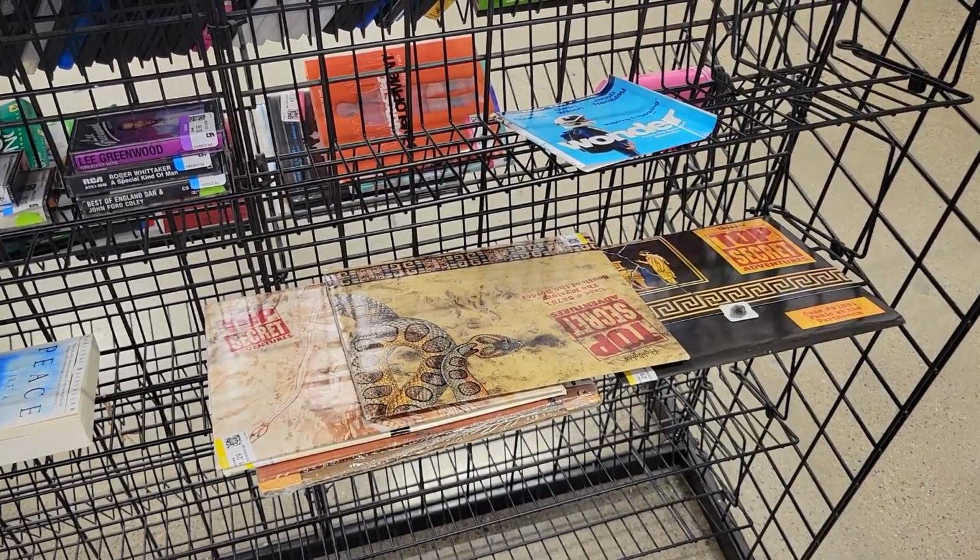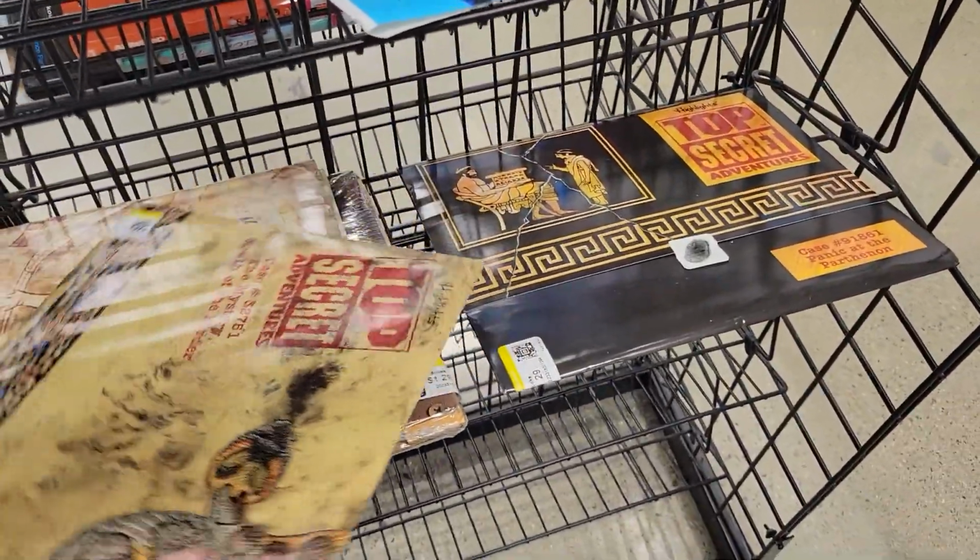Do any of you remember reading Highlights magazine as a kid in the waiting room when you went to the dentist or the doctor?